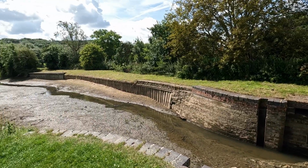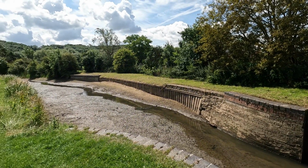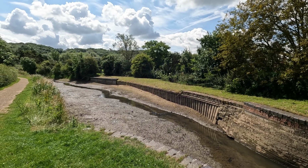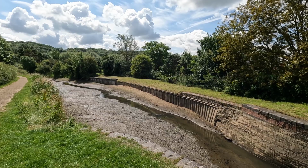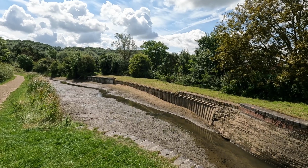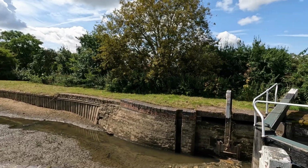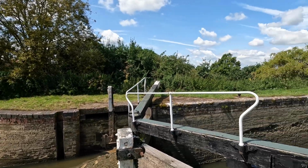There you go, that's what a stoppage looks like. They've put that barrier in back at the last lock. They obviously want to do some work on it, so they've drained all the water out of it. You can see some water does still get past, but you can see how shallow these canals really are. Unbelievable, isn't it?